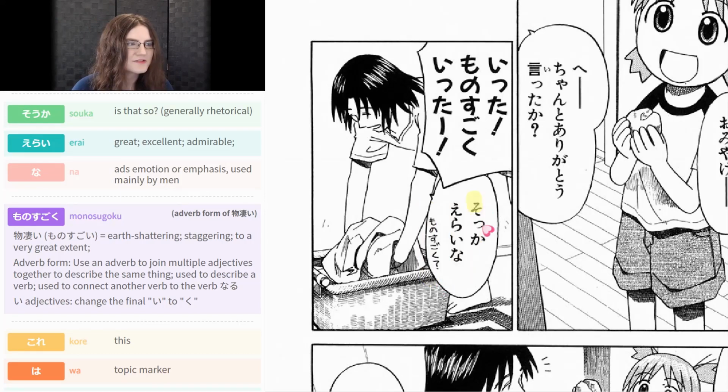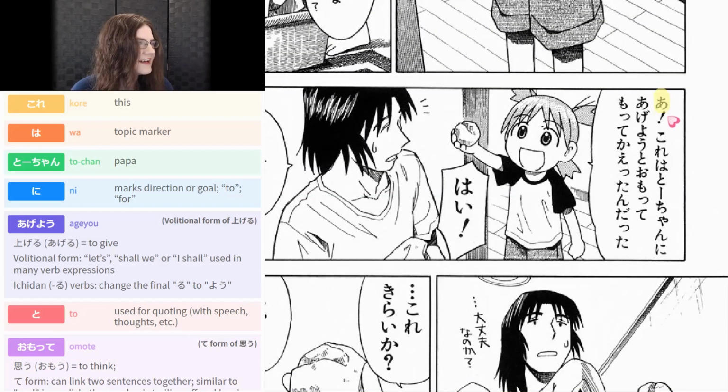That's そっか、偉いな。ものすごく. It's like, what? So sokka is like just, is that so? It's like, oh, okay. Then erai is like, yay, that's admirable, good for you. And then na here is just emphasis. Then he's questioning like, monosugoku? How did you go about that? So she's, これはとっちゃんにあげようと思って。もっと変えたんだった? はい。Okay, so, And then kore, again, is this. Wa makes it the topic. So as for this, Tocchan, which is papa, this is just kind of a cutesy way of saying like otosan.